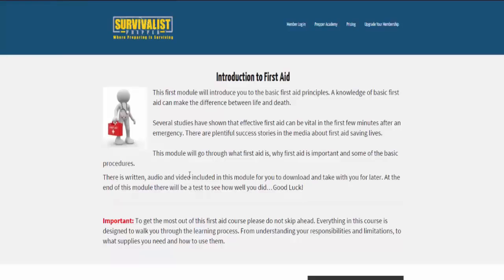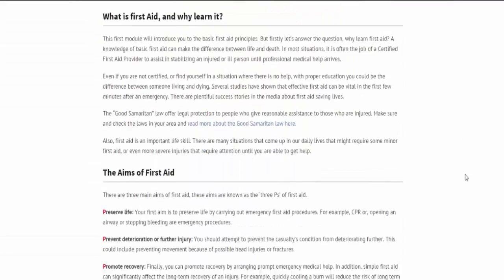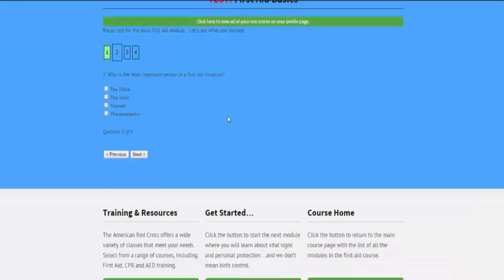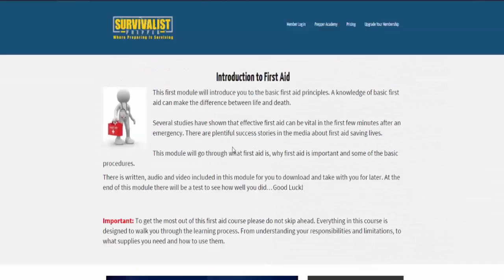We'll just click on this First Aid intro right here. And this goes through the introduction to first aid, why it's important, what you should learn. And then down here at the bottom, you've got the tests you can take. And like I said, once you take the test, they'll be on your profile page that you can view your results and all of that.